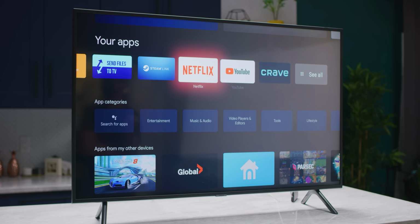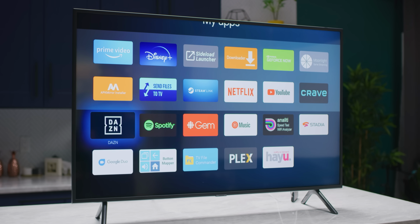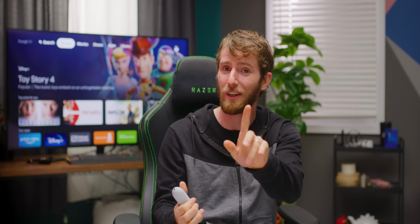And of course, you can also directly open streaming apps to use their interfaces or fire up any other apps that you might have sideloaded. I mean, playing Halo on this thing? It's just, well, let's not get carried away yet.